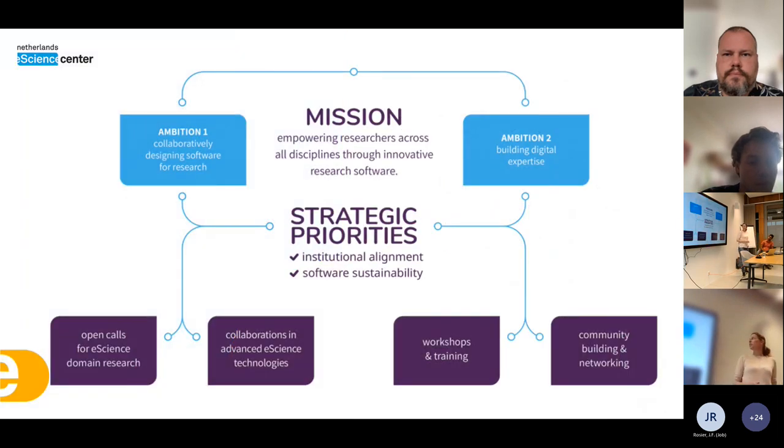So our mission is to empower researchers across all disciplines through innovative research software. And we put this into place by using our two missions. One is to collaboratively design research software, together with researchers. And the other mission is to build digital skills in the Dutch scientific community.